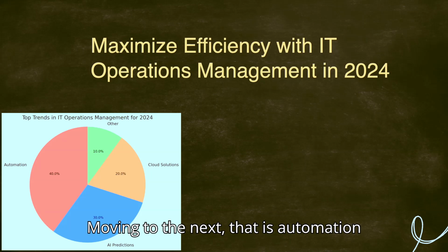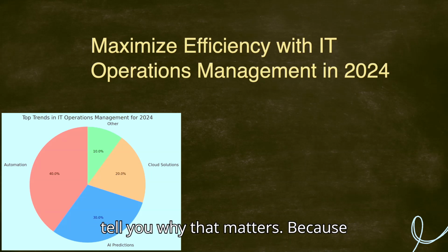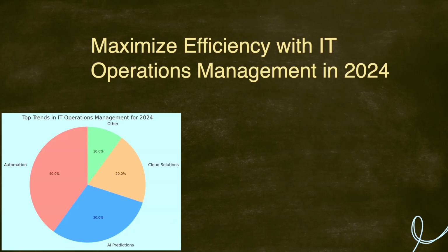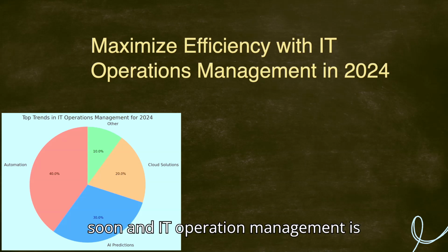Moving to the next, automation efficiency comes in at 30%. And let me tell you why that matters. Because automation is not just about replacing human tasks, it is about making IT systems smarter and faster. And finally, cost optimization. Friends, cost optimization at 25%. Let's face it, cost cutting is not going away anytime soon, and IT operations management is leading the charge.